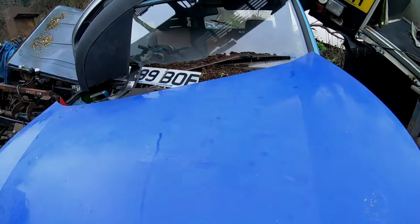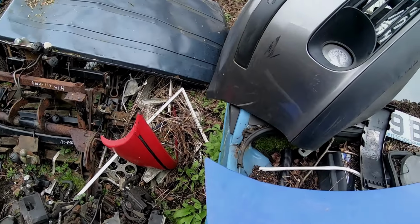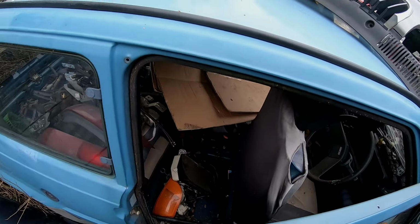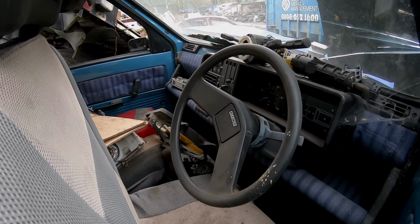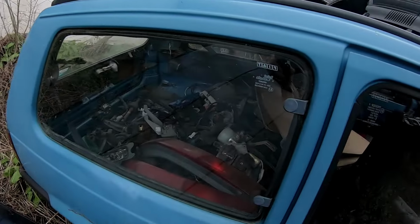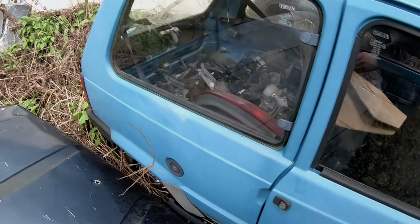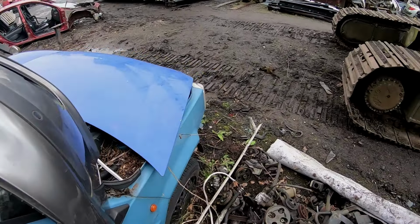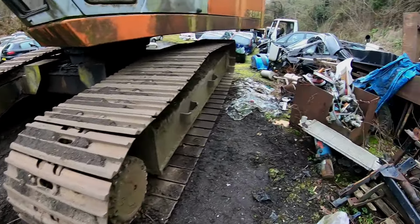Don't know what year it is. I've got a feeling, judging by that registration, it might have been registered in Erdington. Let me just come round it. Oh, that's it. Oh, yeah, okay, manual gearbox. Oh, it's just full of stuff. Look at that. Look at that shut. Do that again. Oh, blimmin' heck. Yeah, it's the first Renault Panda that I've ever seen in my life.